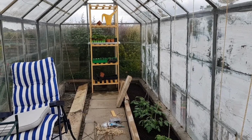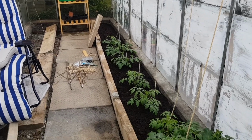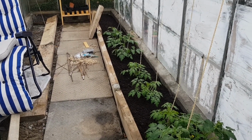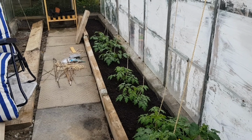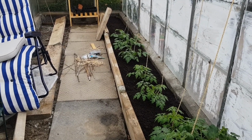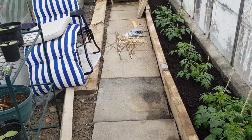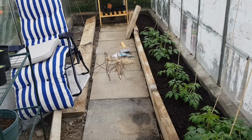This is the greenhouse from the door. I've done a good bit of work in here. This would have all just had those slabs on the bottom. Over here had a bit of weed suppressant membrane down. So I've gotten these scaffolding boards, which these ones happen to just fit perfectly, which was great. These ones I thought would be the same, but the one was a little bit long, so I need to cut a bit off that before I can do the other side.